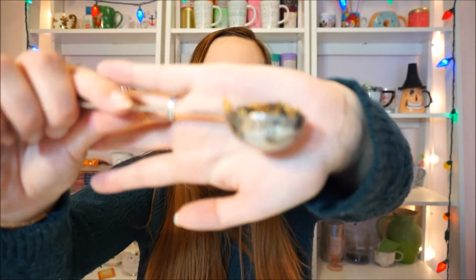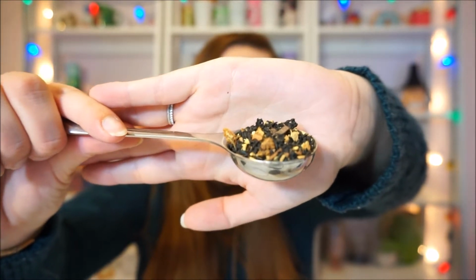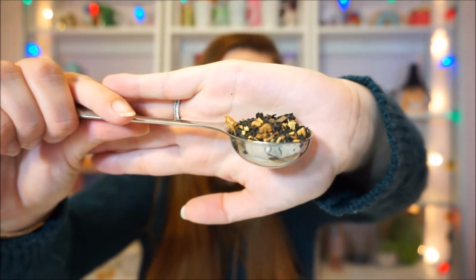So here's how it looks in the spoon. You could definitely see the black tea. Some of those spices come through, but we will definitely spread it out to get a better look. Something I find really interesting is that apple pieces in a tea don't really provide flavor so much as sweetness.